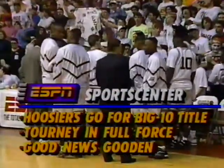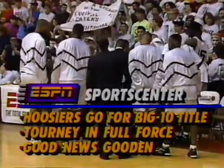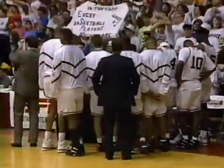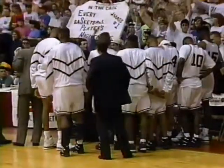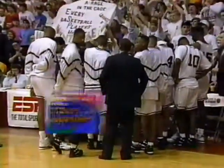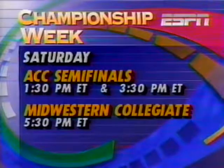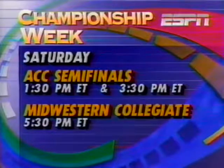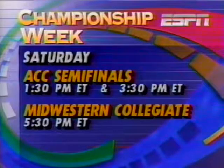And again, there are the stories. Indiana's run for the Big Ten title, battling Ohio State for that honor. The tournament's in full force, the ACC and Big East among those getting underway tonight. And the ACC semifinals come your way on Saturday here on ESPN. 1:30 and 3:30, the start times of the two games.